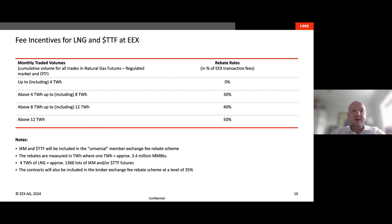So I mentioned a little bit the fee incentives for the dollar TTF and JKM LNG contracts. Both of these contracts are included in our universal fee rebate program, and that means that if you're already trading with us or you're trading multiple commodities with us, then any additional volumes that you do in JKM or dollar TTF will be added to your current trading volumes, and therefore you may increase the overall rebate you receive on all of that business. So you can see the rebate tiers there.